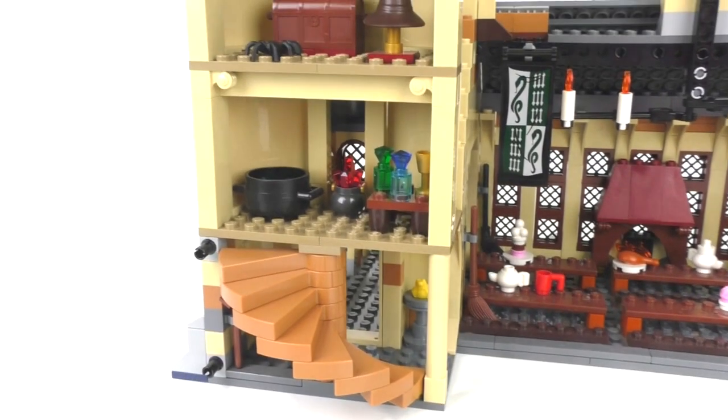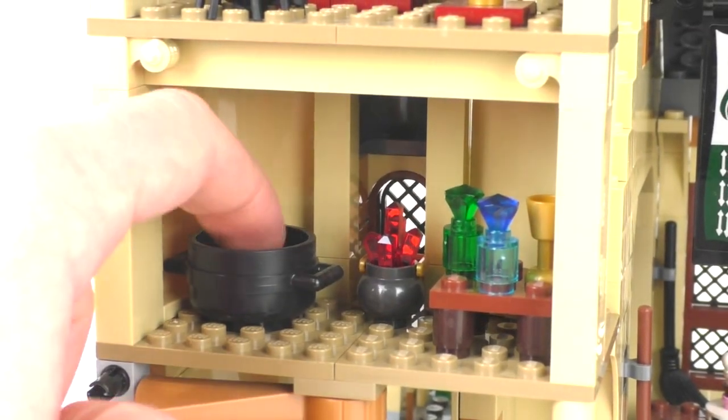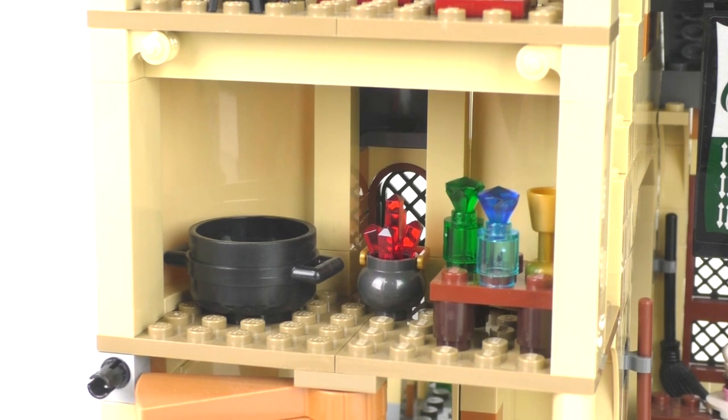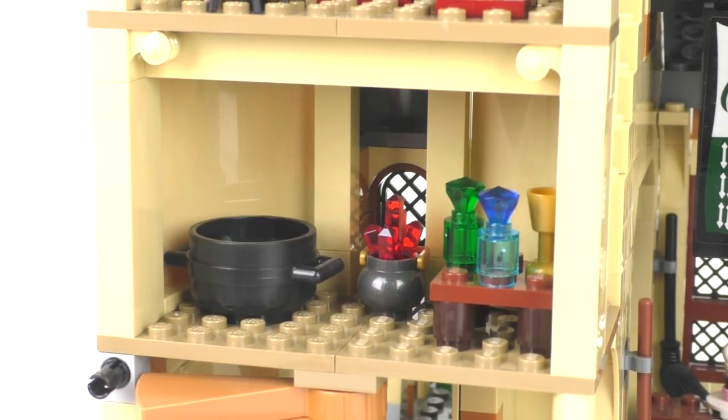Above it, we have some more potion stuff, which actually features a full-blown cauldron right there with some more rocky pieces inside that trans green color. We also have a smaller cauldron right here with a trans red rock going on.